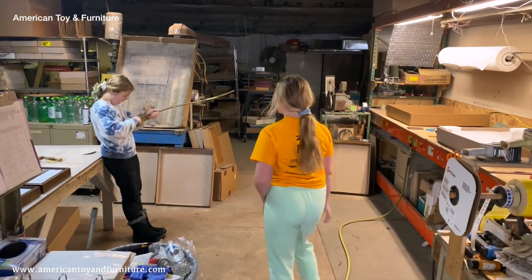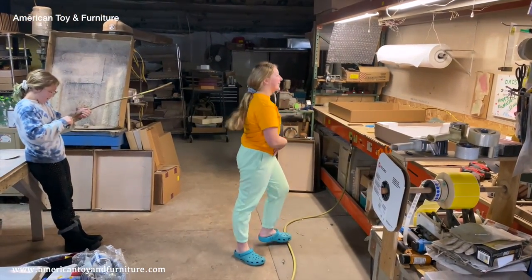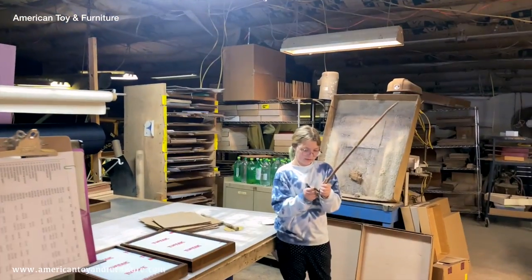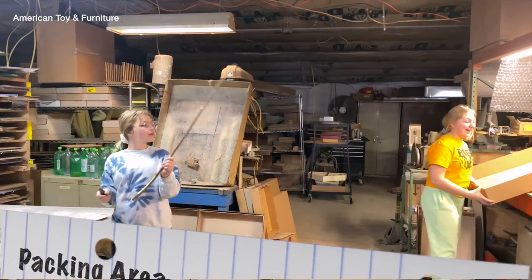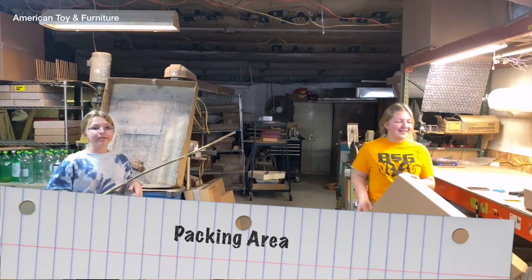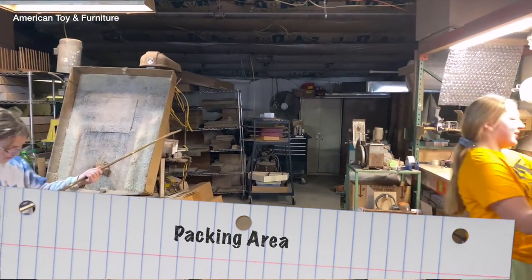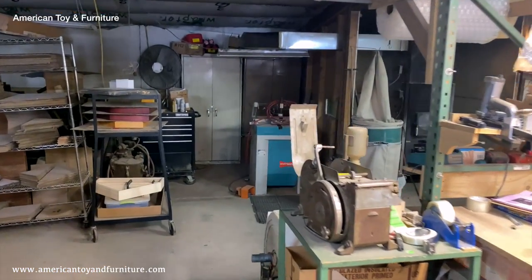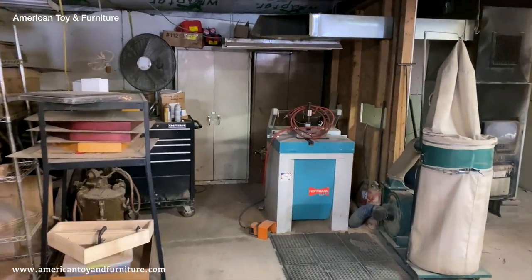Here is my oldest daughter, Abigail. She's supposed to be working. There is my youngest daughter, Purple. Not doing a lot of work. This is the packing area. The two girls are doing what the mom wants them to do. So we might have to edit out mom pictures because mom doesn't want to be photographed.